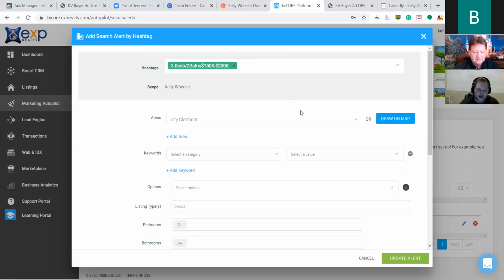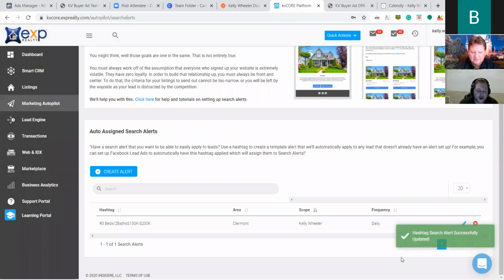And we're going to click enter, and that's going to add the hashtag. Perfect. And you're good. So again, what I would do is I would monitor those leads for the first couple months when they're coming in.